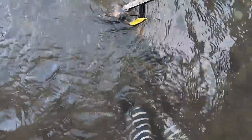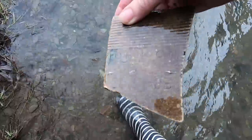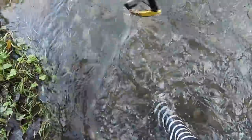Keep looking, see if we turn up anything else. Now we're in the water, we might well have a look. Oh, there's a tile, is it? Looks like it's a tile. Ooh, current's quite strong. Oh, now look at that, what a find. It says, Johnson. Is that another bit of handle there? No, it's a bit of round pot. Oh, this is quite a productive little area of river, this. Ooh, there's a big stone.